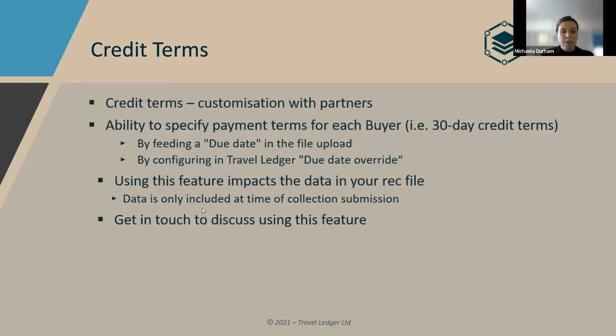And as Simon just mentioned, if it is something that you want to use, with it being a new feature, it'd be great if you could get in touch with us to discuss using it. I think there are a couple of things with this that are different. An example is your data is only included at the time of collection submission when it comes to your reconciliation file. So you wouldn't see the transactions until they hit those 30 days and are processed as part of a collection. So it's slightly different from how things are behaving right now. If you get in touch with us to discuss using the feature, we can work with you to set it up to best suit your needs and requirements in terms of how it works and how the reporting works for you as well.